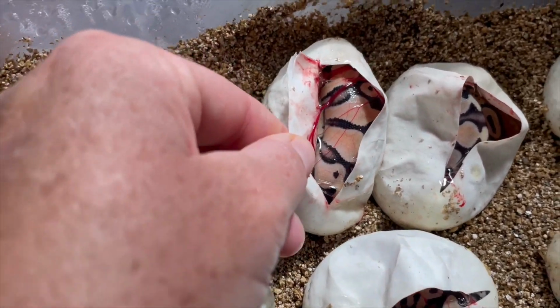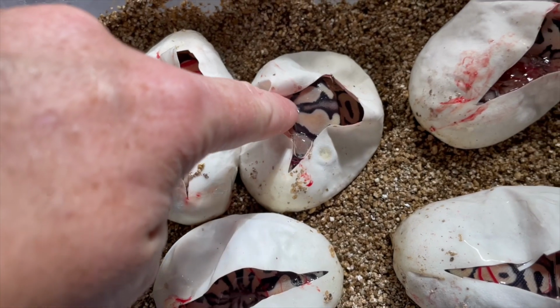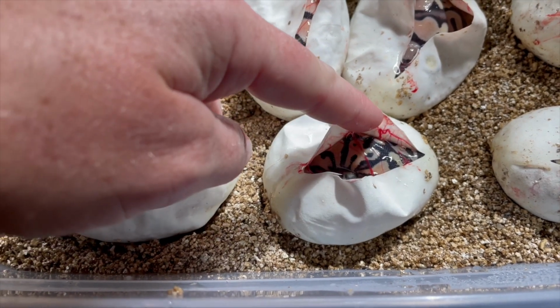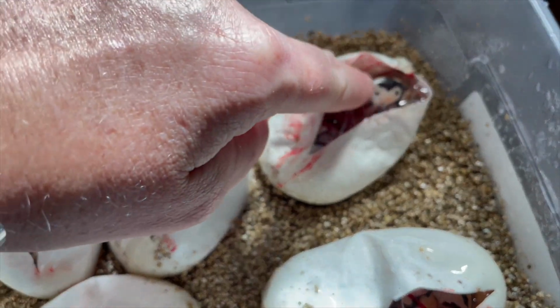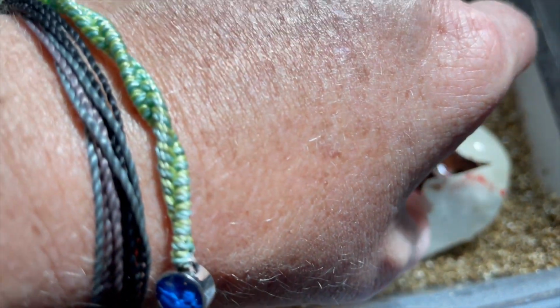And then again, these would be Trojans. See, these look kind of similar, and they have that similar patterning. And then this one would be just a normal pastel. See a little more of the alien heads and the dorsal striping. This one has a little bit of that patterning, but these have a little bit of alien heads. So I don't know, maybe there could be something else in the mix.